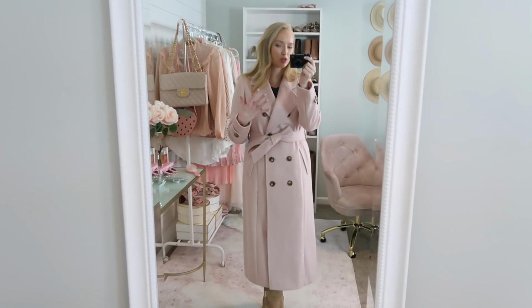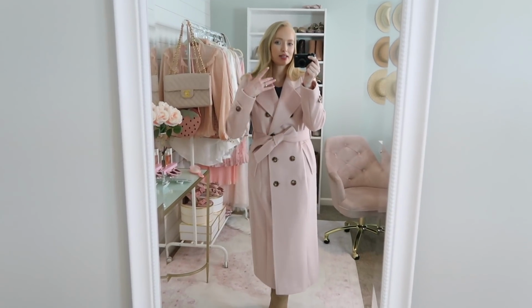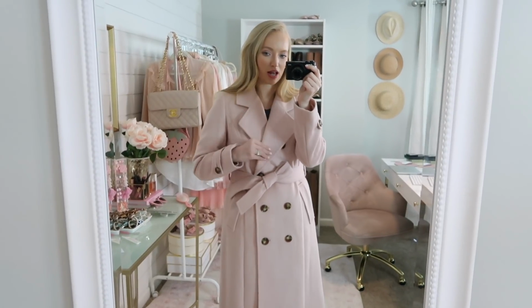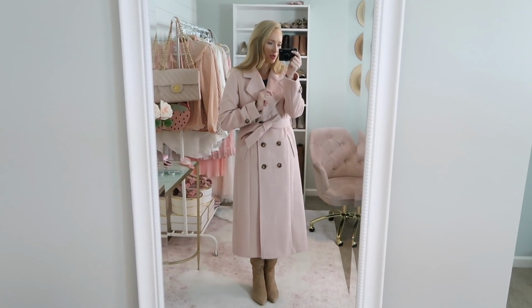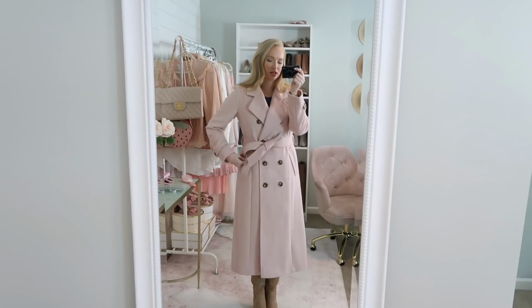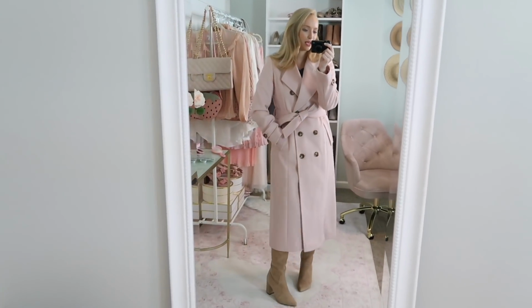But this one just fits so perfect in my arms. It just keeps your shape, not overwhelming. I still have plenty of room for a sweater and layers underneath, and this is the size 4, and I cannot wait to wear this in New York. So well made, very soft, like the peacoat material isn't scratchy at all. It is very good quality. So I think they do have other colors, but you know, I had to get the pink option.